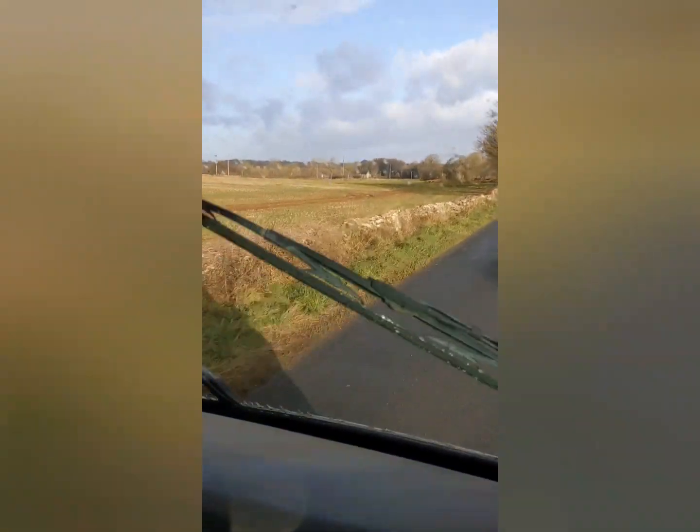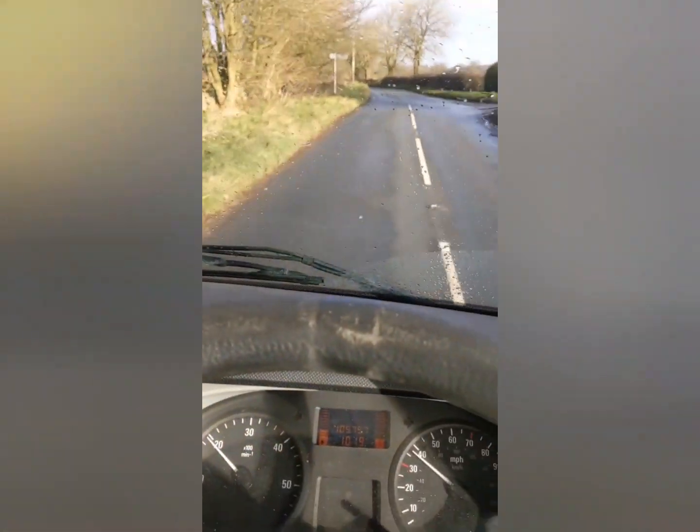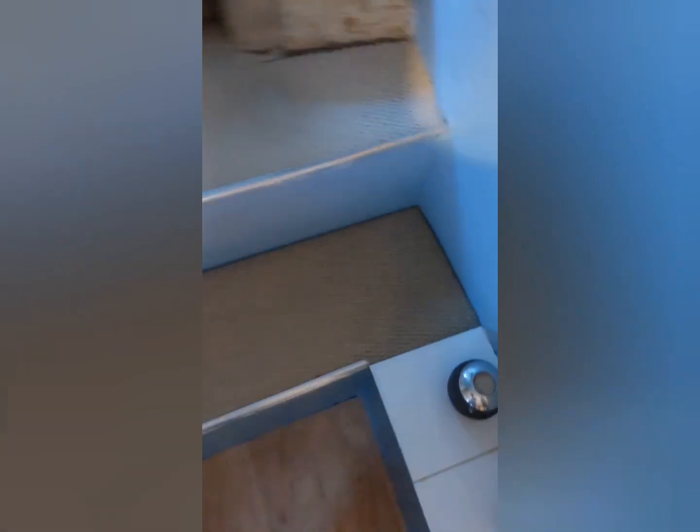We'll get to the job and start working from there. Great, now it looks like the rainbow's going and the storm's breaking out over there. Let's get to this first job. So stairs, landing, these few steps through into the master bedroom and deal with these few marks and stuff. Alright, see how it goes.